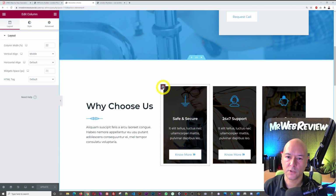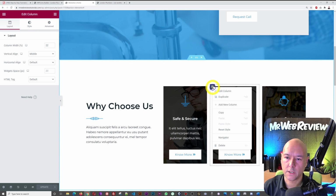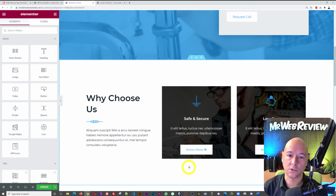And if you wanted to get rid of one of them or add an extra one maybe, all you have to do is click on the column, and you can right click and then delete. Because maybe you have only two good reasons why people should choose it.